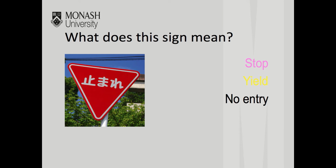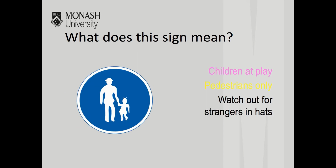This is in Japan, and it's a stop sign. This one's tough. I like that third option. It's also in Japan, where they do wear funny hats, and it's a pedestrian only sign.